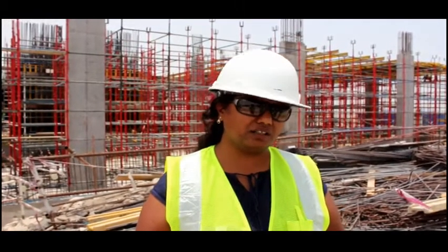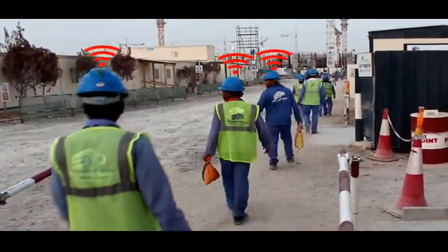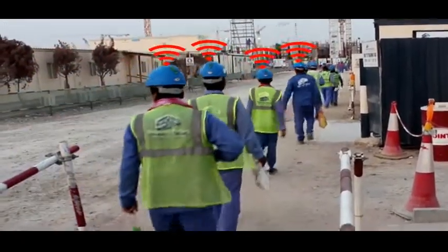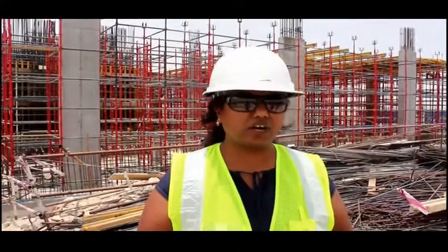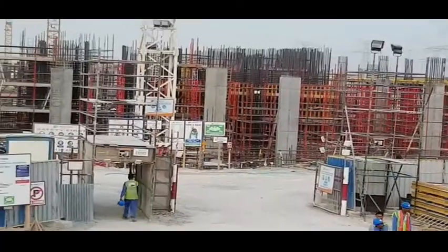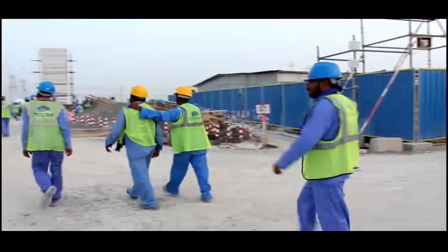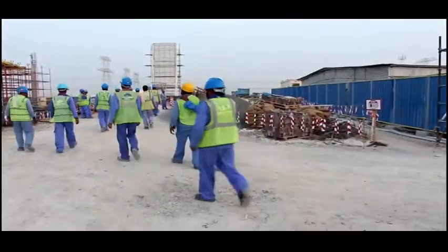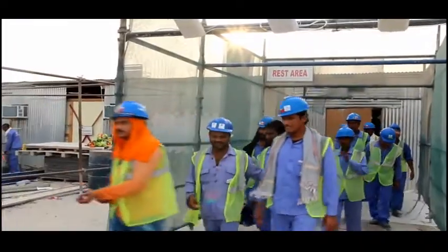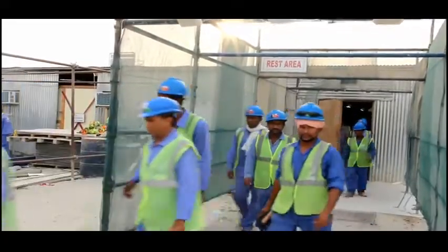When RFID came into the picture, we used tags fixed on the helmets, and we have portals at different locations. We divided the site into productive and non-productive zones. The construction site is mainly the productive zone, where most of the workers are meant to be during productive time. The non-productive zone is all the rest areas and any other locations they go to.